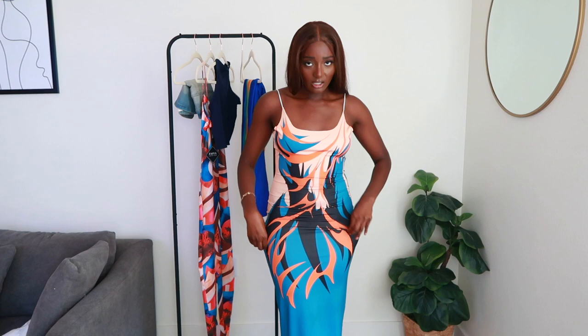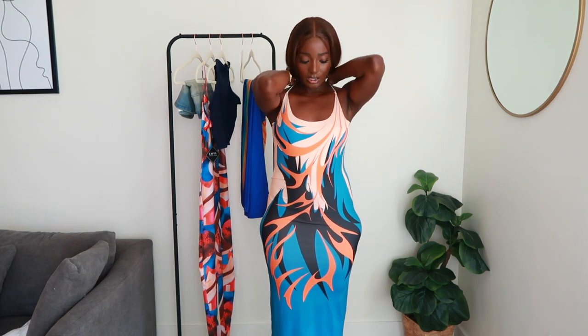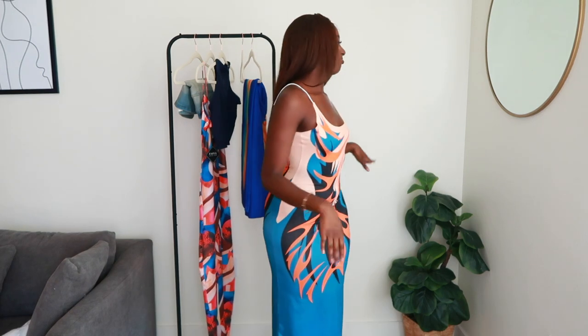I have this weird opening right here where my chest is. I honestly thought it was because the dress was too high, and so I pulled it down, and I still have it. This could be because maybe I don't have a lot to fill it up. But obviously, it's not very, I don't like that as much. I wish that it just laid flat.